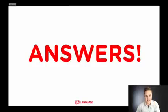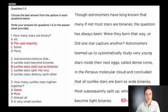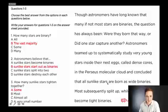Let's have a look at the answers. The answers are this. Number 1 is B. How many stars are binary? Well, the vast majority are binary. Let's have a look at the passage because there's a little trick here. Here it says stars. If you wrote all, it's probably because you saw sun-like stars. It's not asking you about sun-like stars, it's asking you about normal stars. This first part of the passage talks about stars and it says many, if not most, stars are binaries. What does that mean? That means the vast majority.